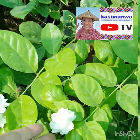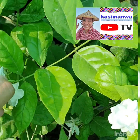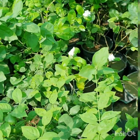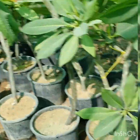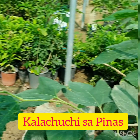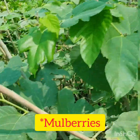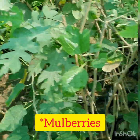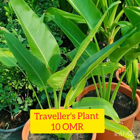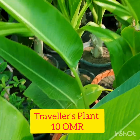Oh, how cute, how white it is. Let's smell it. Let's pick some. Fragrant. Fragrant. Plumeria. Then they have figs here. It doesn't have fruit yet. They have traveler's plant here. Oh, this is 10 reals guys.